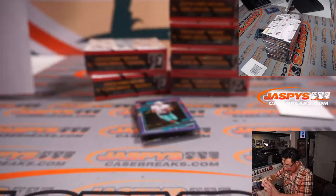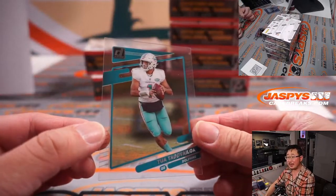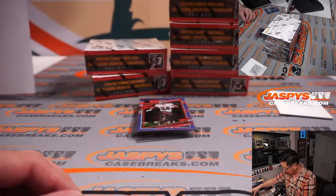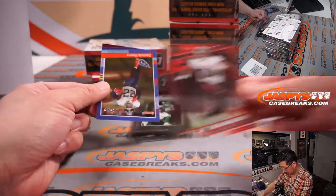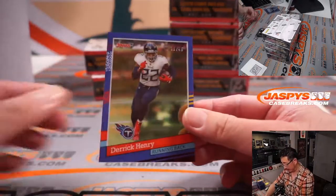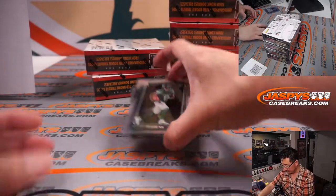All right, let's see what we got here. I think it's going to be a big year for Tua, right? Or at least maybe a crossroads, a make-or-break year for Tua. He's got a lot of weapons on that team now. And there's Derrick Henry to 49. That'll be for Eric in Tennessee.